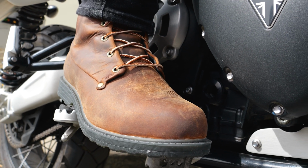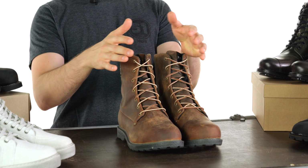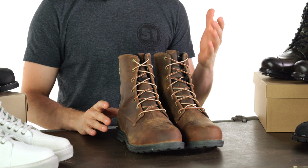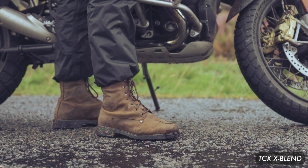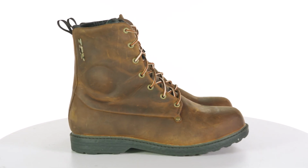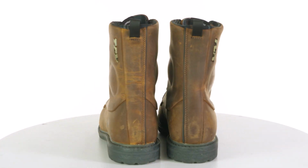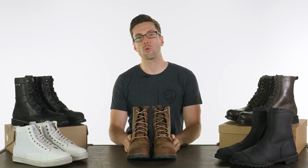First up, we have one of my favourites from the Italian manufacturer TCX. These are the TCX Blend 2, a replacement for the very popular X Blend. And the headline figures with these boots essentially are that they are £190 for recommended retail price, which is a nice affordable price actually to start us off. And they're available in brown or black.